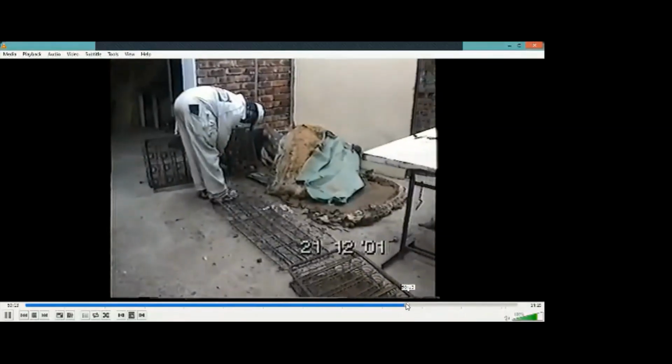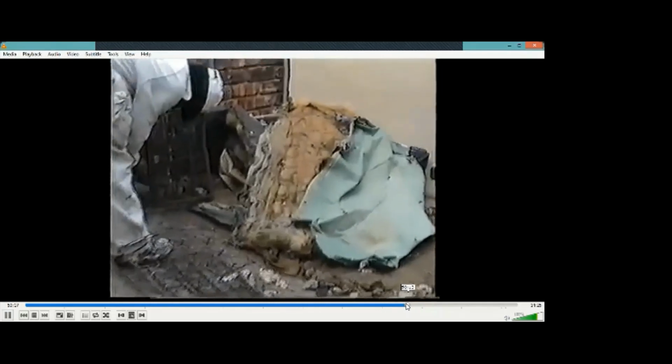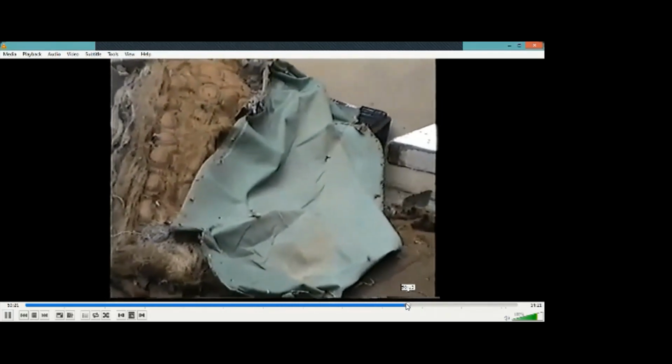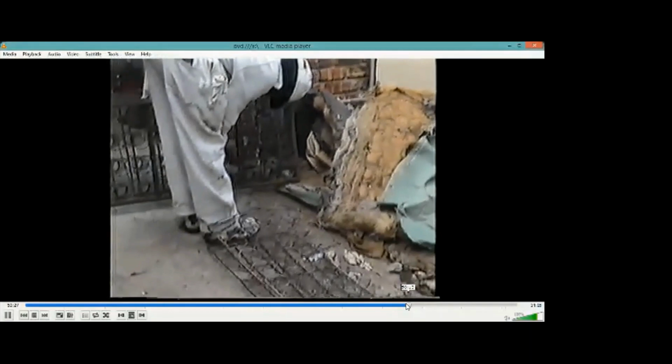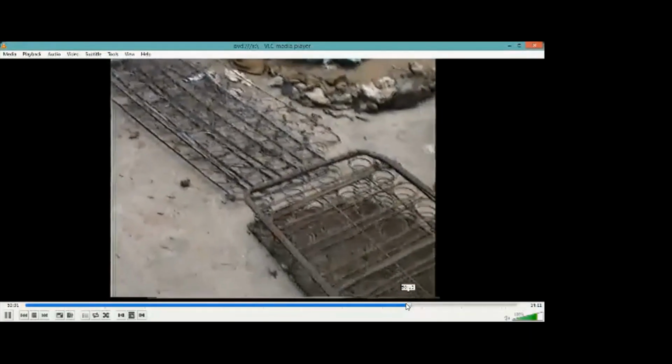Taking all that rubbish off there. That's all the old felt and canvas. That's the original canvas that was on the car. It's green because the car was green originally. A little bit of rust on them, not much.